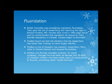In 1973, British Columbia was considering mandatory fluoridation. They gave the job of researching and reporting the topic to Richard Folks, MD. Folks then wrote a 1,900-page report, and he recommended that the legislation be passed to make fluoride mandatory in Canada. Based on that work, Canada began to fluoridate.